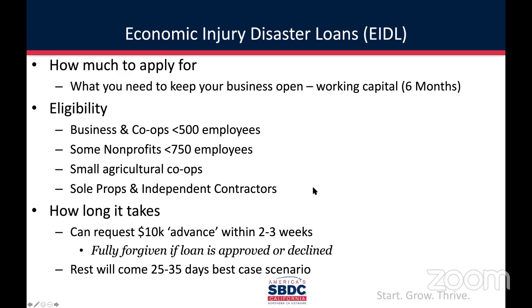All right, so the economic injury. So this is something that is kind of changing daily. There is no place on the application to put how much you qualify, like how much you're looking for the EIDL. They just ask you sales and cost of goods for the last 12 months. And supposedly, when they first launched this, they were saying that you qualify for about 6 months worth of working capital, which would be about 6 months.